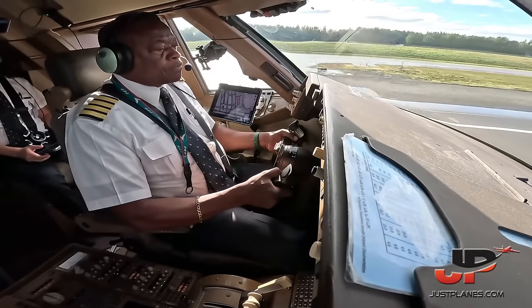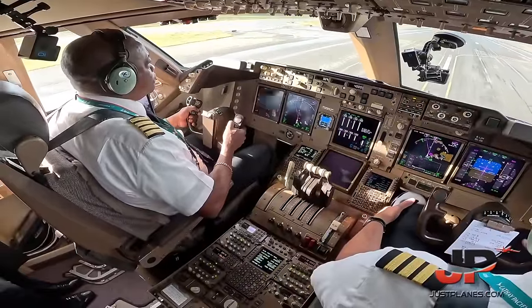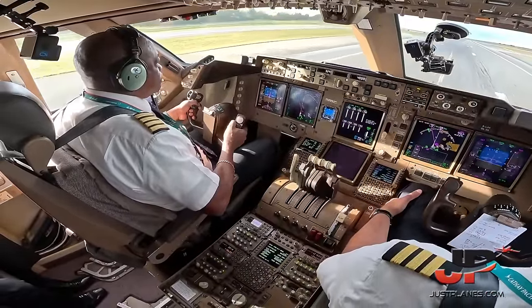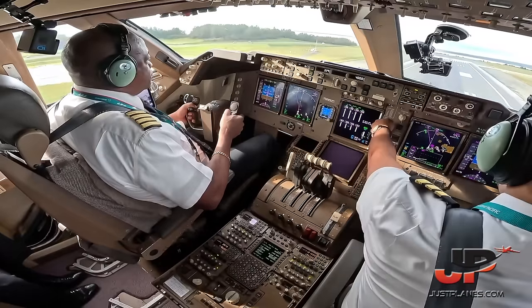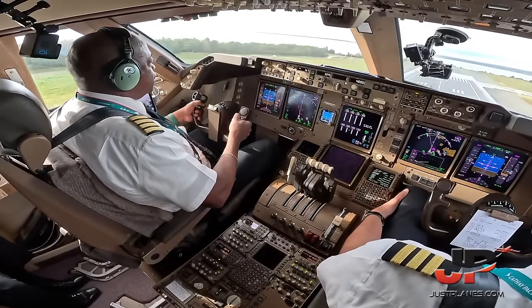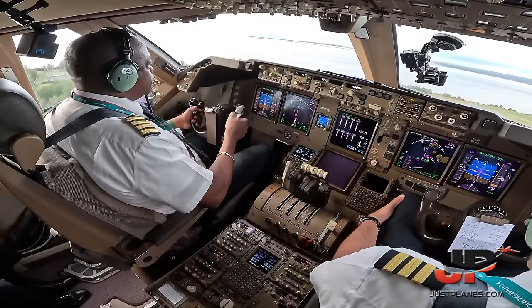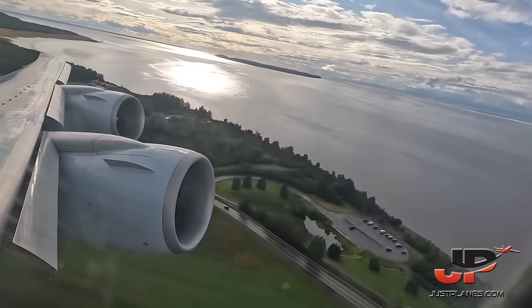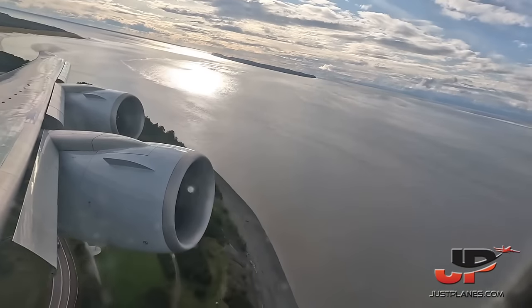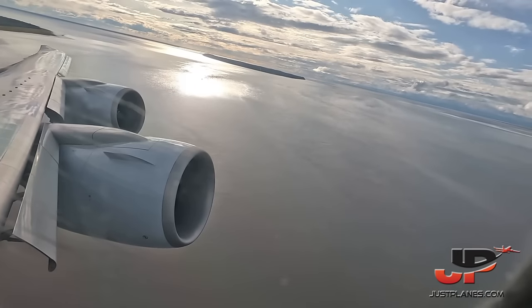Rotate. Positive rate. Gear up. Gear up. LNAV. Check. Thrust weight, VNAV speed. Check.